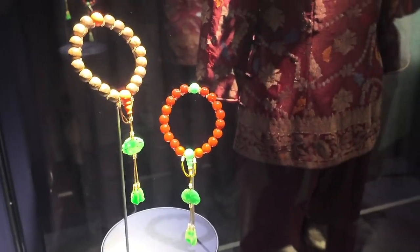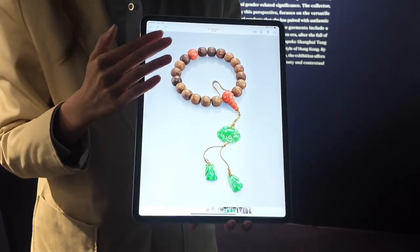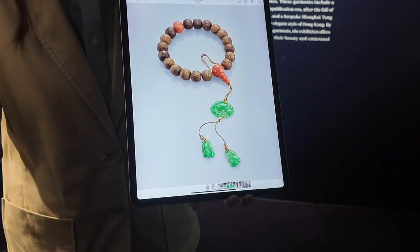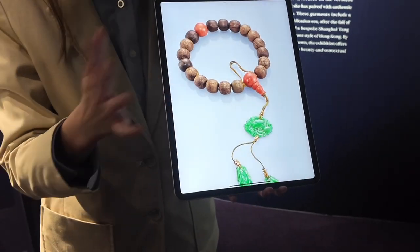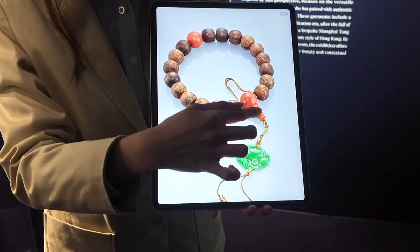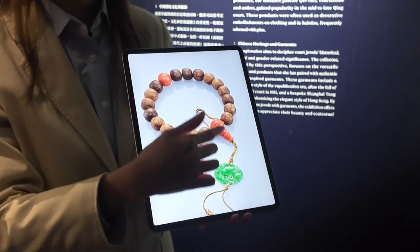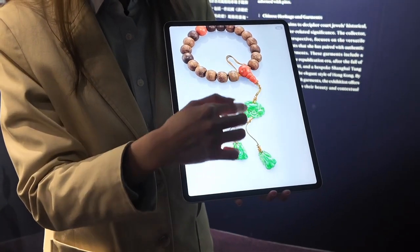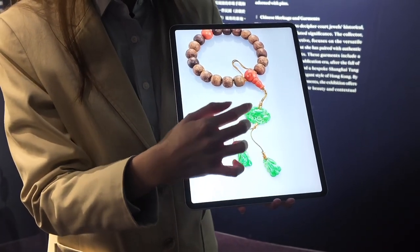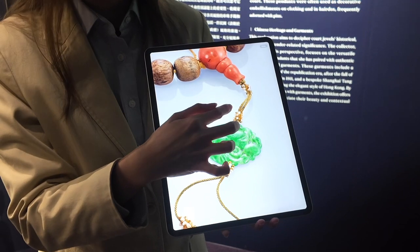So to start with, this one is made with agarwood, which is also a fragrant wood. And after 300 and more years, nowadays it still smells very nice, which is very amazing. And then the orange stones, they are coral. So coral is also a very famous gemstone from China because it's also related to Buddhism. And then on each bracelet, you can see there are chains enchanted with this jadeite. And these chains are all made with silk, enchanted with some little natural pearls.